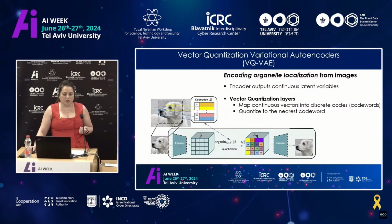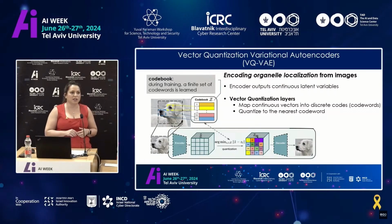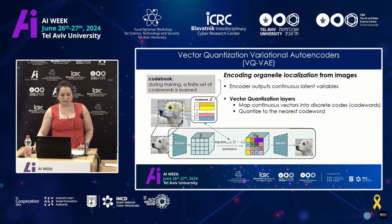Why understandable? Because then we can go and look, for example, at the picture of the dog here, and we see that the yellow code words encode for eyes, and the blue ones encode for the nose. So you do augmentations, you train the model, and you learn the codebook during the training. And you want to be able to decode any kind of nose, any kind of eyes.